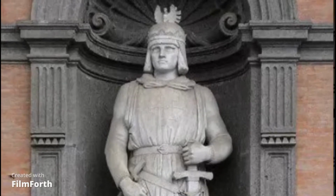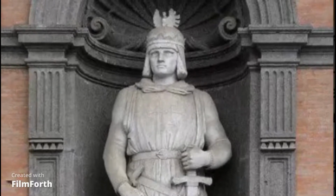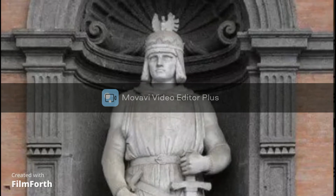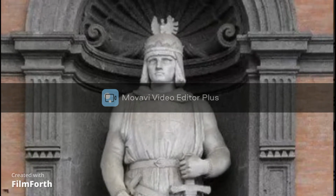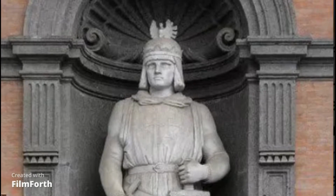The University of Naples, the first university in Europe dedicated to training secular administrators, was founded by Frederick II, making Naples the intellectual center of the kingdom. Founded in 1224, it is the oldest public non-sectarian university in the world and is now organized into 27 departments.